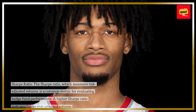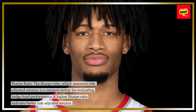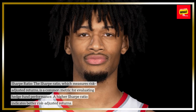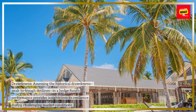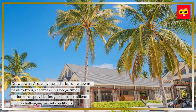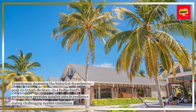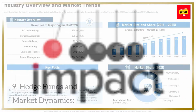8. Performance metrics. Sharpe ratio. The Sharpe ratio, which measures risk-adjusted returns, is a common metric for evaluating hedge fund performance. A higher Sharpe ratio indicates better risk-adjusted returns. Drawdowns. Assessing the historical drawdowns, peak-to-trough declines, in a hedge fund's performance provides insights into its resilience during challenging market conditions.